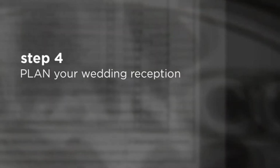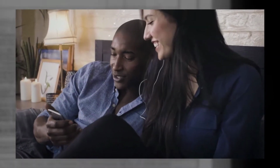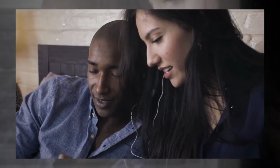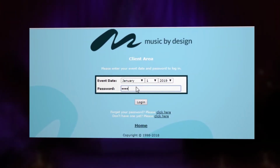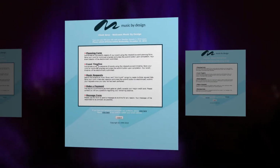Finally, the fun part, planning your wedding reception with your online planning tools. We can't speak for other DJ companies, but here at Music by Design, this is the easiest part of your entire wedding planning process. We know how crazy life can get, and adding wedding planning to the mix makes it all the more hectic. We have several online tools to help you customize the details of your event.